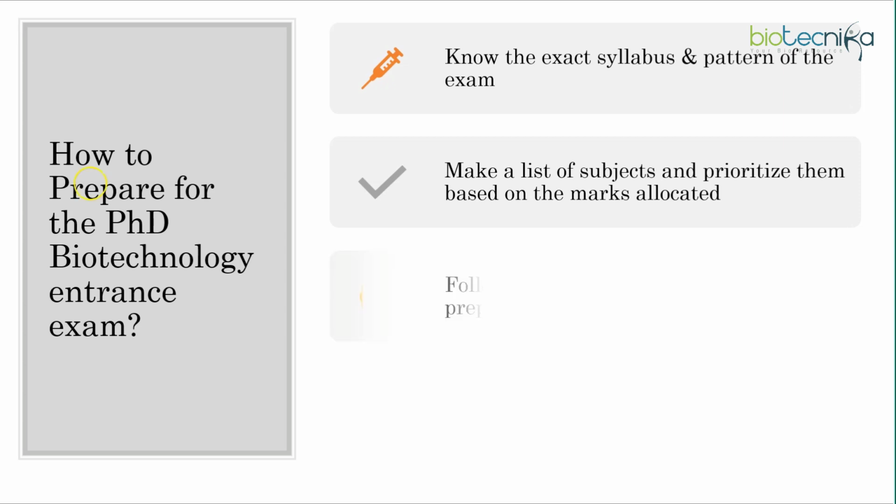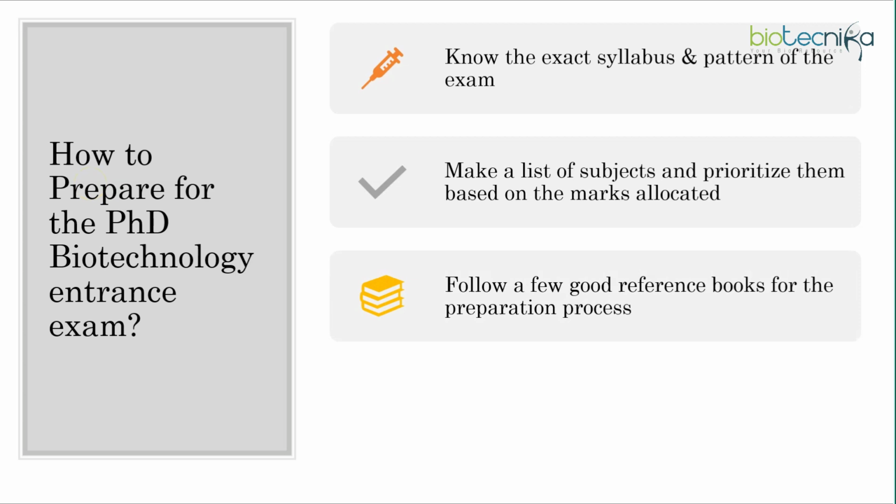You should also follow a few good reference books for the preparation process, and after completing the syllabus of the reference books, you also have to try solving mock test papers to check whether your preparation is touching the optimum mark or not.